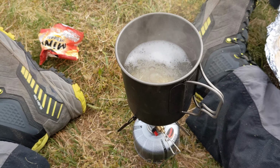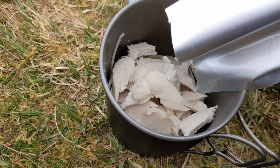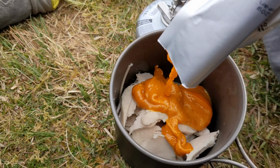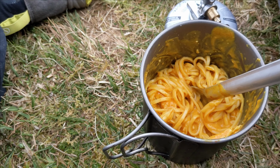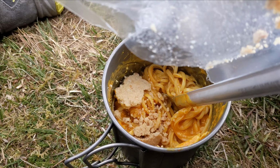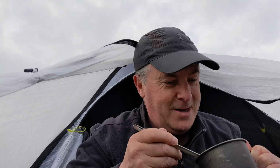Five minutes, that should be good. Okay, here goes. Satay sauce, that looks pretty good. Yeah, it's looking good, I have to say, and I'm just going to add these peanuts into it. Whoa, that I have to say is the most delicious camp meal I've had in a while. Absolutely brilliant.